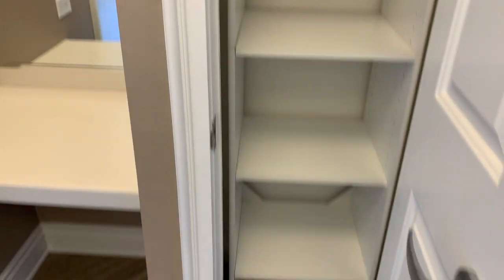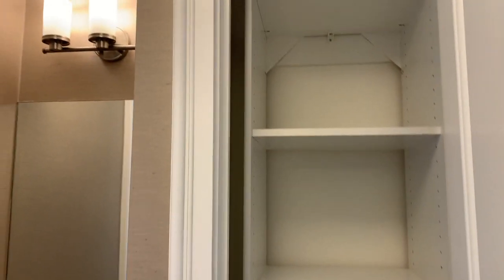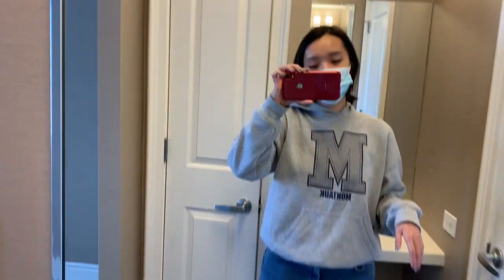So this is a super hotel-like feature because you have this powder room. And there's another closet right here. It's probably where I'm gonna keep most of my workout clothes and other stuff. And then I have a full-length mirror, so you can check out your outfits in the morning.